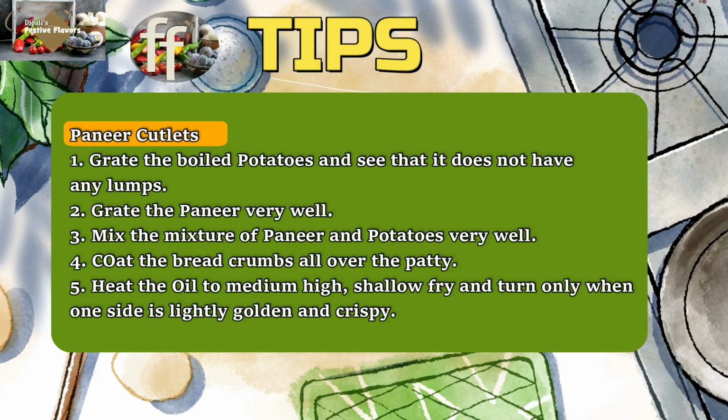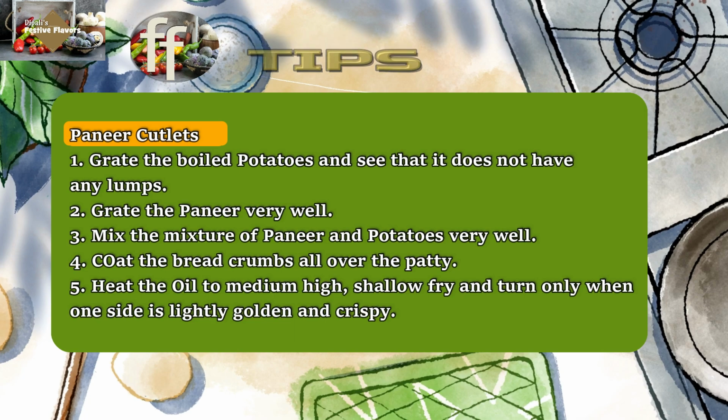Tips and tricks for paneer cutlets. Grate the boiled potatoes and see that it does not have any lumps. Grate the paneer very well. Mix the mixture of paneer and potatoes very well. Coat the breadcrumbs all over the patty. Heat the oil to medium-high and shallow fry and turn only when one side is lightly golden and crispy.